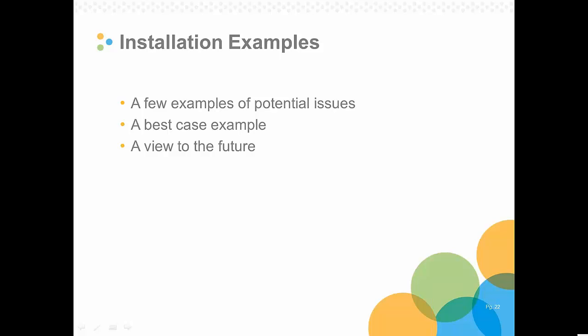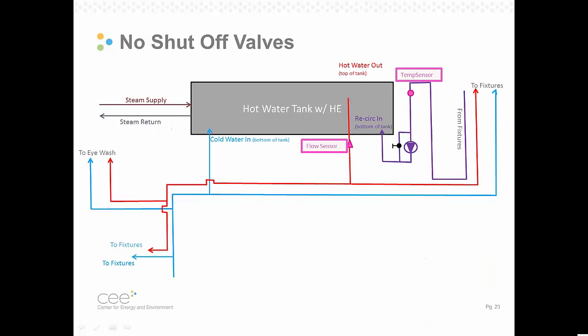I mentioned a couple of times that we would look at some specific installation examples from the sites that we monitored, and I want to go through some potential things to be aware of that take us away from that simple installation case. Also some highlights for what you see when you get an easy case, and some things to think about as we move towards what the future of this controller could look like with improved technology.